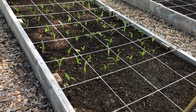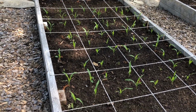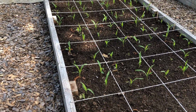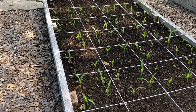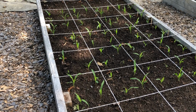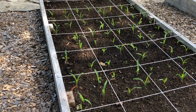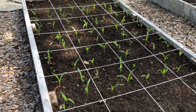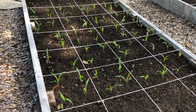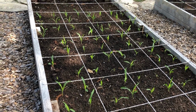And then here, this is actually another experiment today. We are going to try to do corn in the raised bed. Now last year I did corn over in our in-ground garden, and we didn't have great success with it. Seemed like a lot of critters like to come in and chomp them down as they were just starting to grow, and they didn't pollinate very well, so we didn't get very big ears on them. So I'm trying a different method this year.